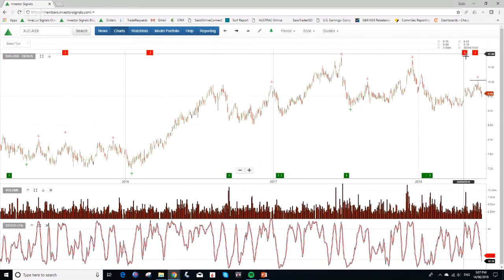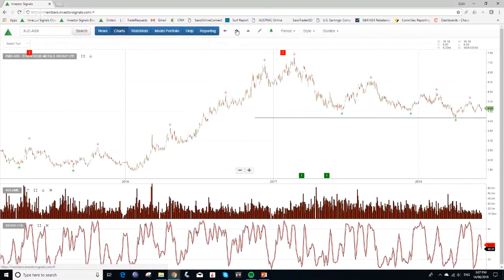Dexus is not doing well at the moment, just flagged that it's under sell conditions, which is consistent with a number of these yield sensitive names. So whilst the market, I think, is accepting two more rate rises this year, if the market starts to price in 4 rate rises next year as well, these yield sensitive names come under pressure.